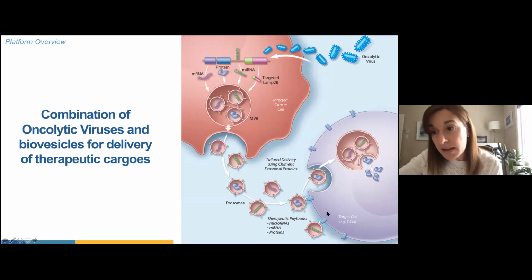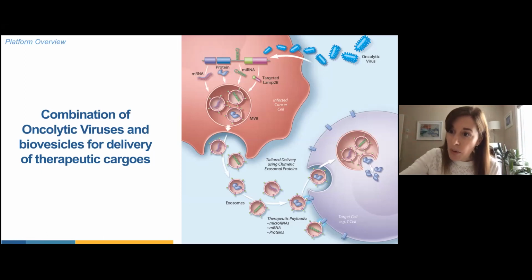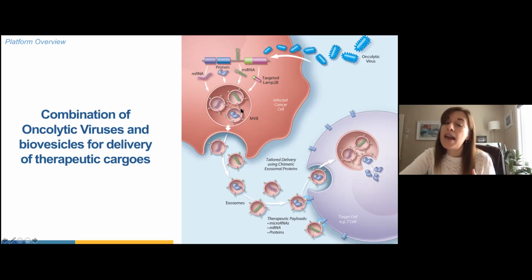Those could be other cancer cells, for example, if we want to express a cytotoxic payload. It could be components of the tumor stroma, like cancer-associated fibroblasts in fibrotic tumors, or it could be immune cells in the case that we want to stimulate the immune system or educate the immune system to fight that tumor. And I will show you examples of both during my next slides. But this is the overview platform. So the virus, in addition to killing cancer and stimulating the immune system, can hijack the exosomal pathway, and it can in situ fabricate extracellular vesicles or biovesicles that are loaded with a therapeutic cargo, and that are targeted to specific cells in the tumor microenvironment.